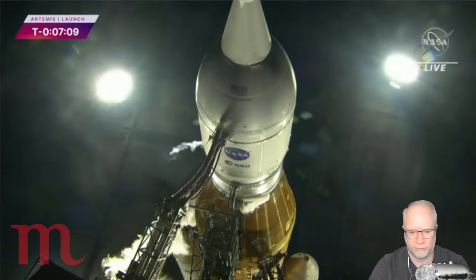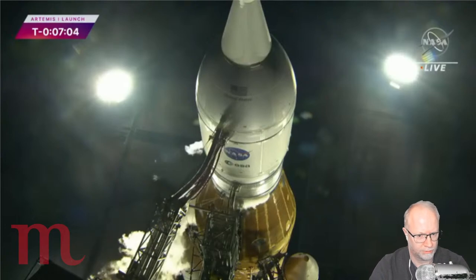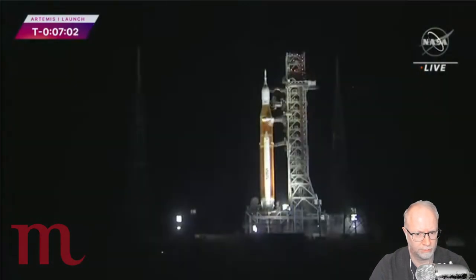You can see the crew access arm is already retracted. When there is crew during Artemis II, it would happen at T-minus 6 minutes. But out of an abundance of caution, they went ahead and retracted the arm well ahead of liftoff.